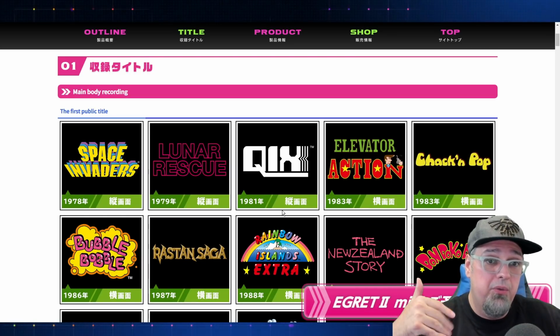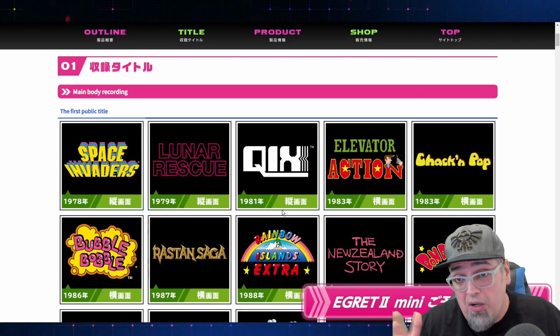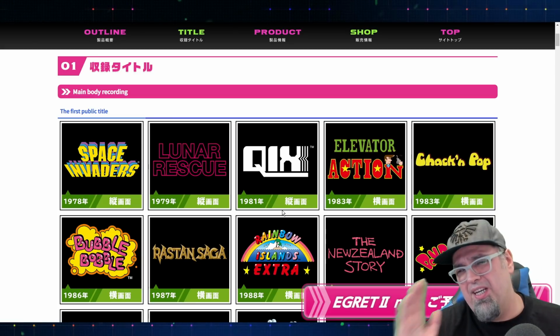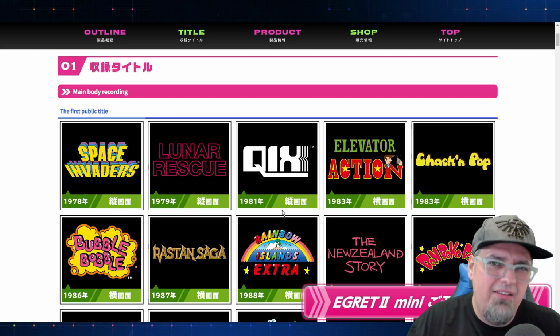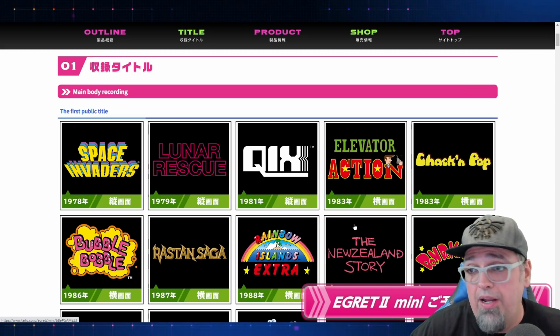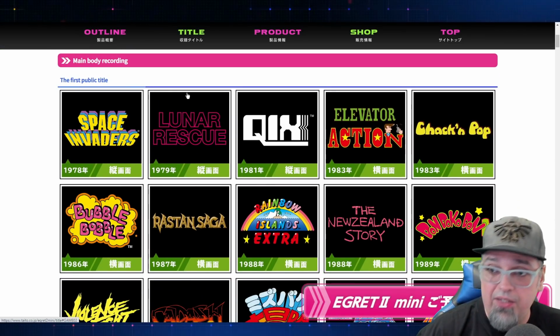If you pre-order through Amazon Japan, they don't charge you right away, but you do have to pay attention because sometimes with pre-orders with them, there'll be a cutoff date to cancel. I would pay attention to that. I typically haven't had an issue. I don't think this item has a rule where you can't cancel it, but double check if you're actually interested. So we did take a look at the first public titles that they announced.